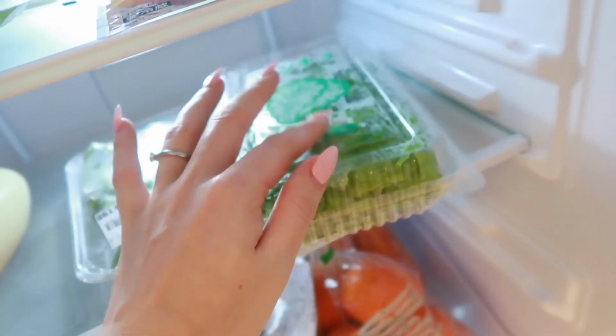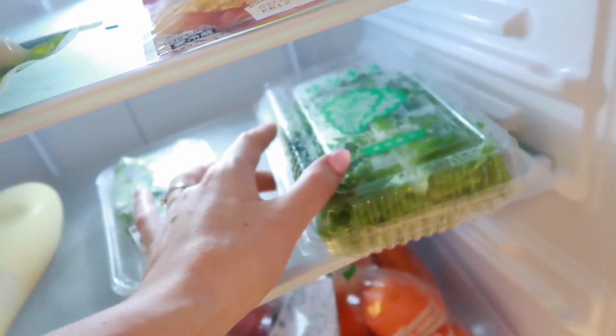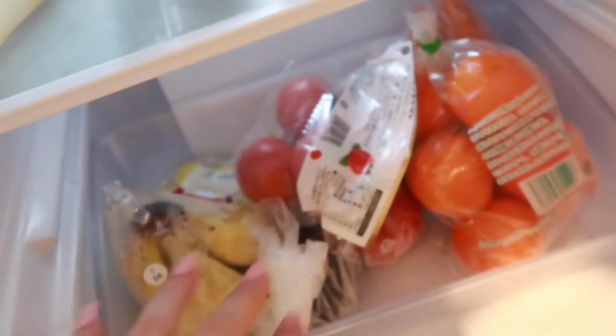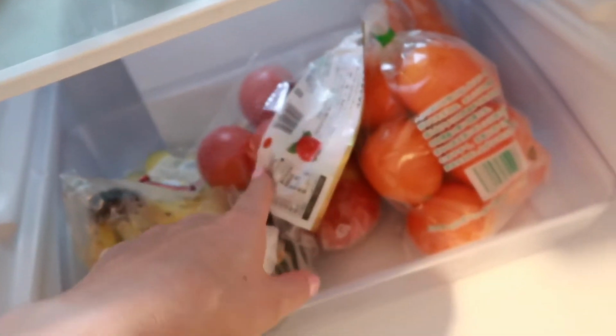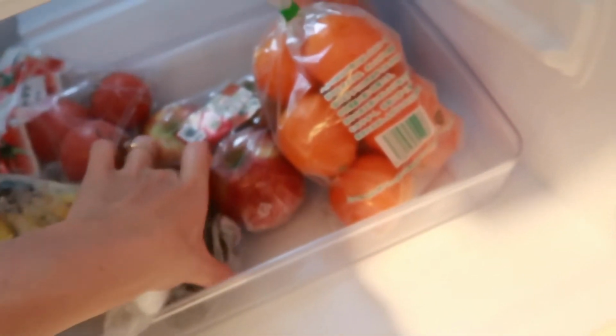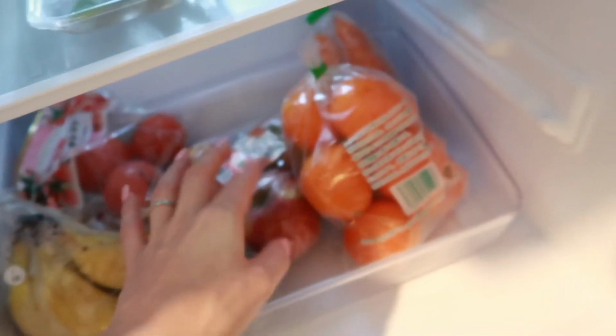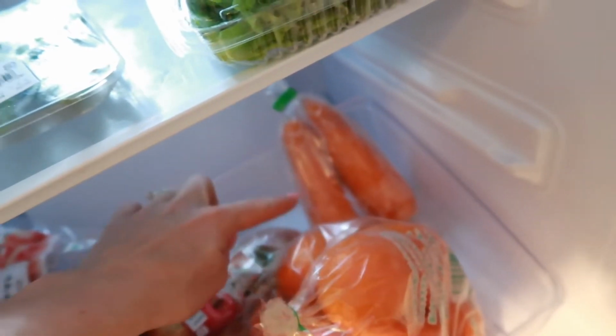Salad, lettuces. I can't speak today. Lettuce leaves for sandwiches. Just got a bit more fruit, same sort of thing as before. Tomatoes. I think the only different thing we did this time is we got a little avocado as well to go on the sandwiches. More fruit again, and then carrots for snacks. So that's everything for the main part of the fridge.